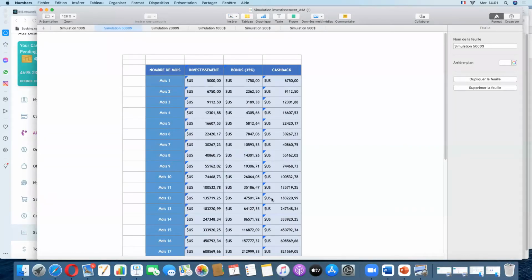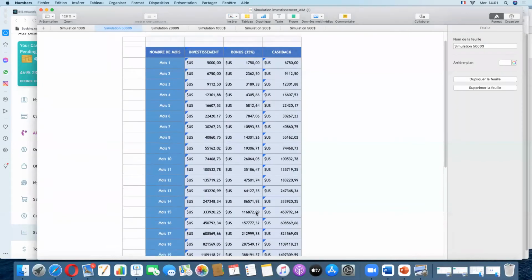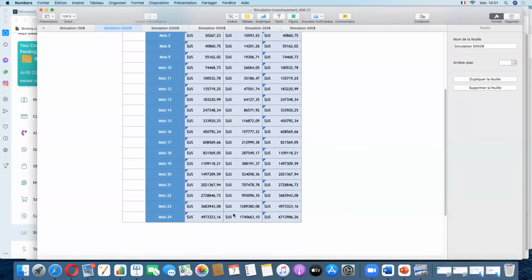30,267. 1 year after, you will have 183,000. And this is generating to you 64,000, okay? If you keep it for 2 years, I know that you will never keep it for 2 years, but I'm speaking to you. We'll have $6,713,986, which will generate to you about 200,000 per month. This is incredible. This is incredible, my friend.